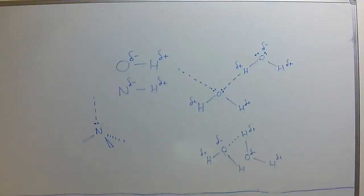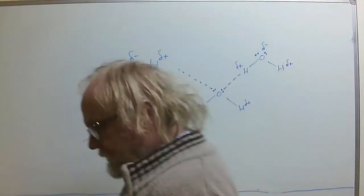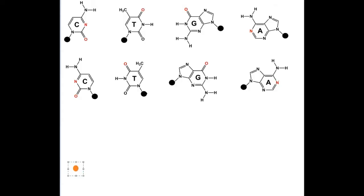Okay, so with those ideas about hydrogen bonds, what I want you to do is to now have a look at the picture which I included as an attachment to the email that gave you the link to this. And what that picture has is the structures of the four bases that make up DNA. There are four flavours of base that are used in the construction of DNA, which are cytosine, thymine, guanine and adenine, which we'll abbreviate as C, T, G and A, and you can see them here in the picture.